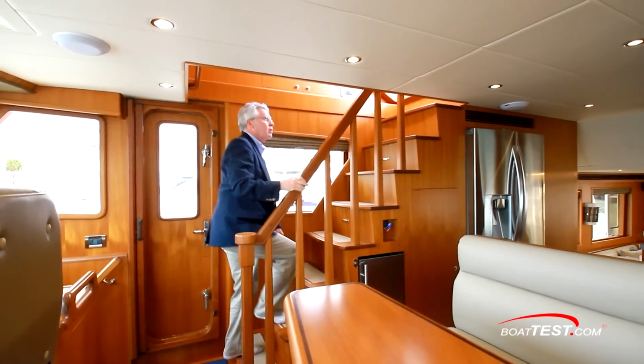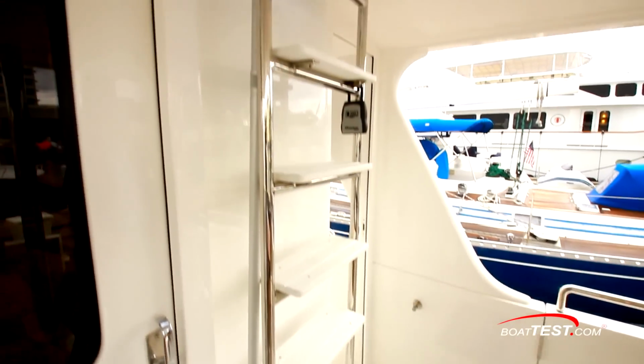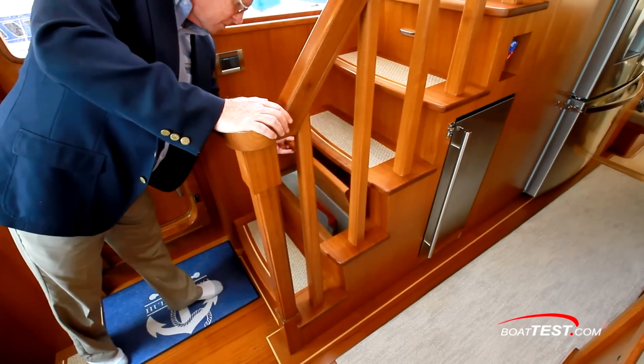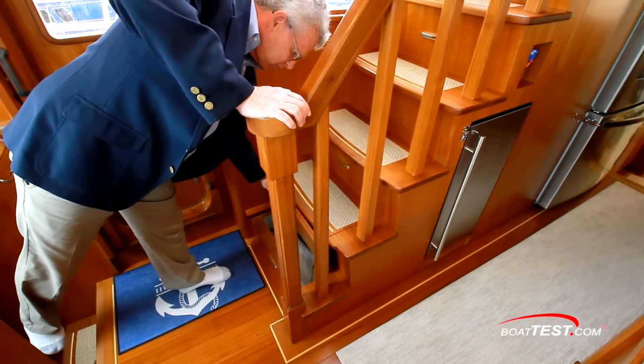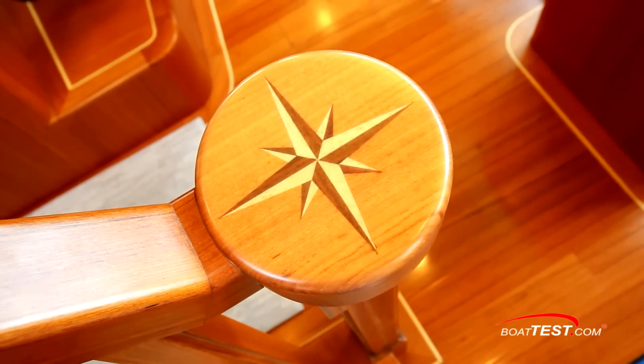We access the flying bridge from a set of stairs adjacent to the pilot house. A secondary entry ladder is at the cockpit. Storage is in 2 lower steps, and courtesy lights are at every other step. And with the stylized banister, this stairway has a distinct home-like feel.